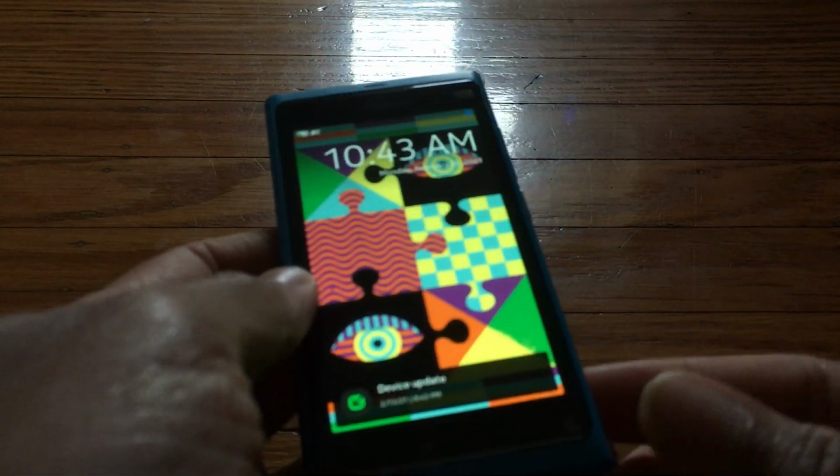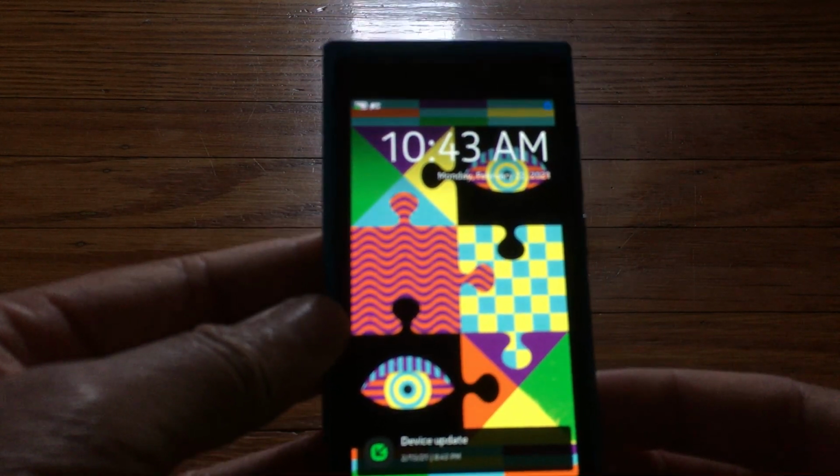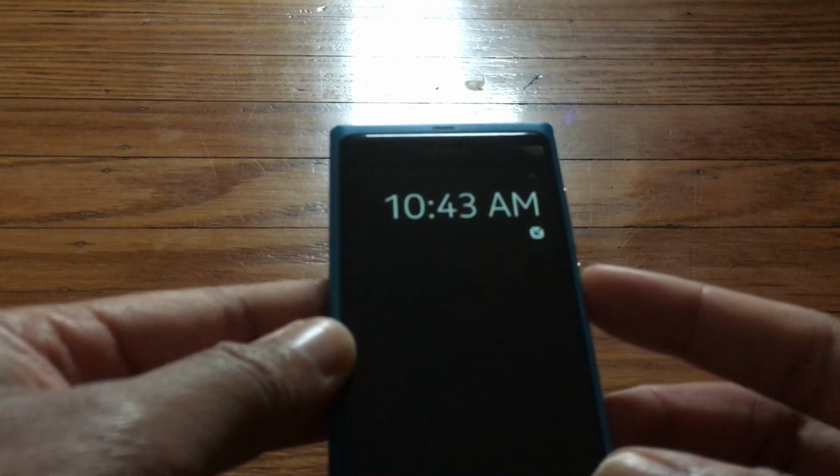There you go. See if we can wake it up with the tap. There you go. Got to do it just right. And now this has the wallpaper, and right now I'm rocking one of the included wallpapers. You only see the wallpaper on the lock screen. So when you get on the interior of this device, there's no wallpaper. So let's just get in there.